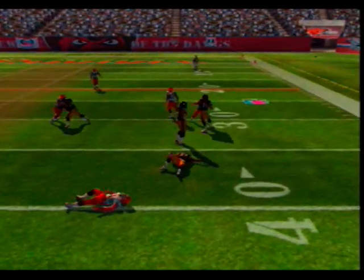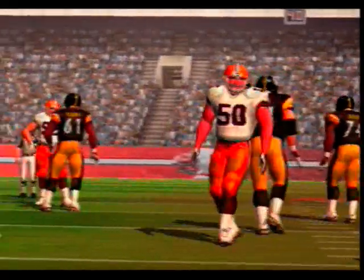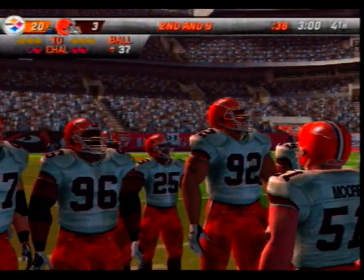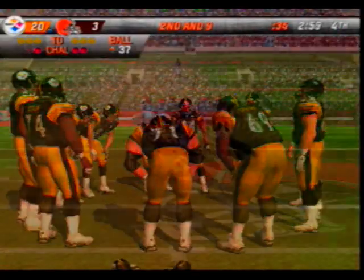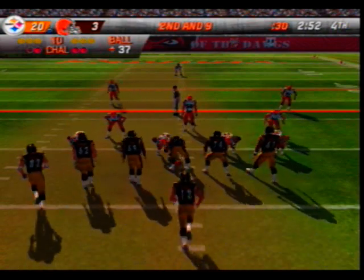The Browns come out in a nickel package. And he's brought down at the 37-yard line. He's in on that stop. Gets credited with tackle number 6. Ball on the 37-yard line.